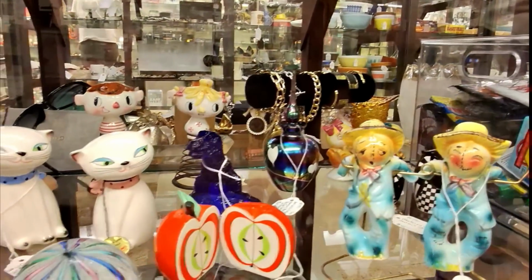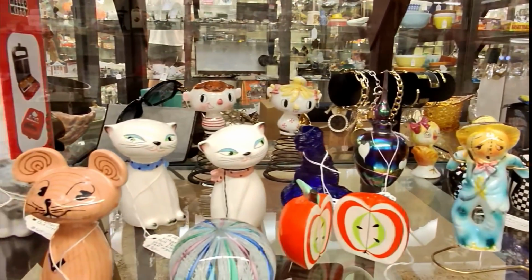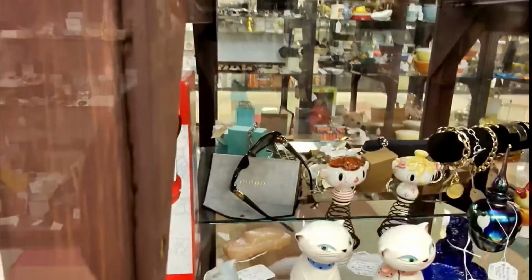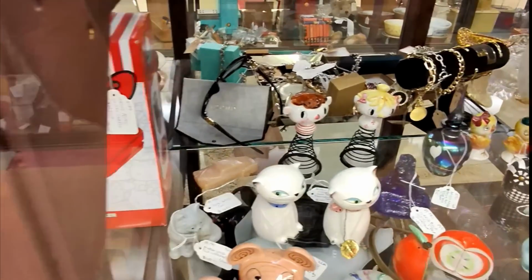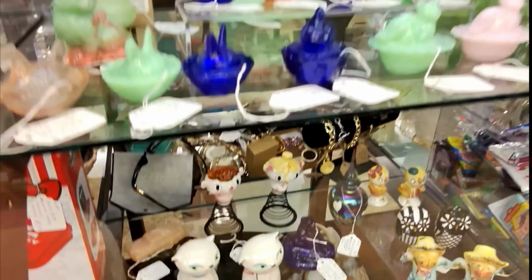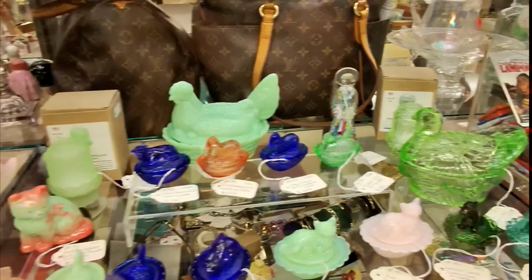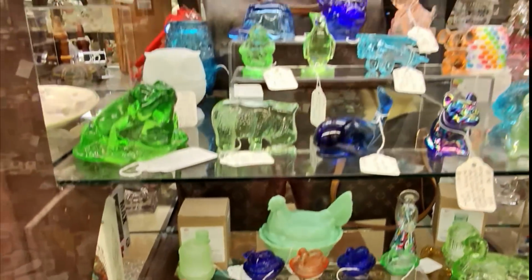And then over here there was like Holt Howard overload. Like, look at all of that Holt Howard. There's kitties, there's Merry Mice, there's the rock and roll kids salt and pepper shakers, there's the scarecrows with their stand, so hard to find with the stand. All these little nesting animals on top were adorable.